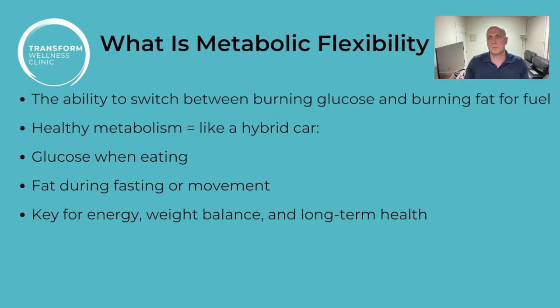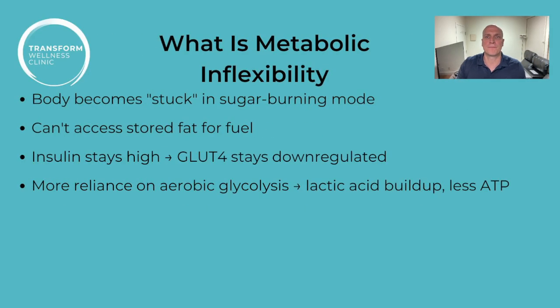This is the ability to switch between burning glucose and burning fat for fuel. With a healthy metabolism, we're like a hybrid car. We use fat during fasting or just resting, and glucose when we're eating or doing high intensity exercise. This is key for energy, weight balance, and long-term health.